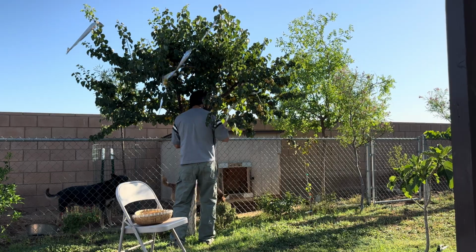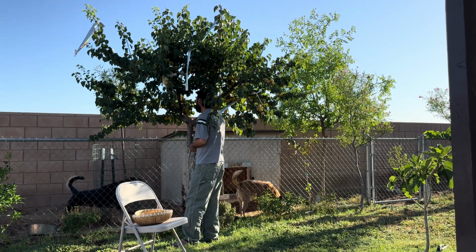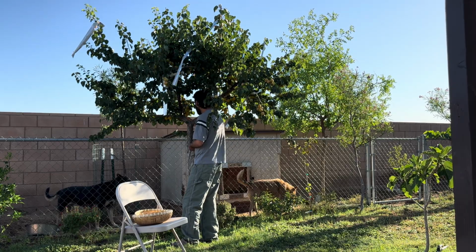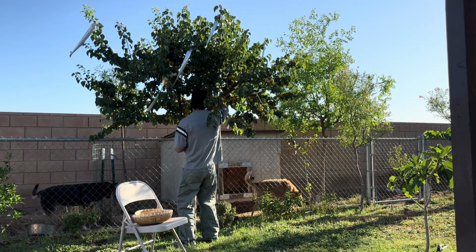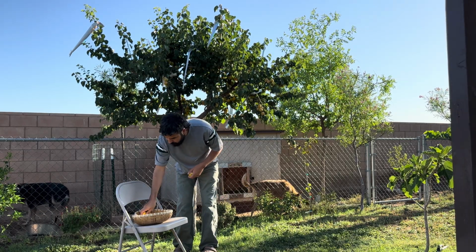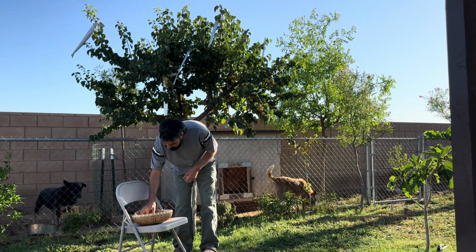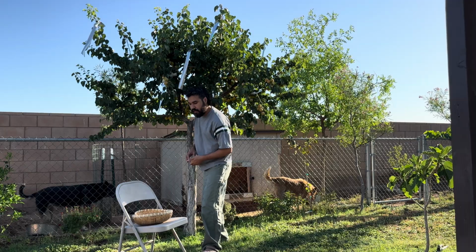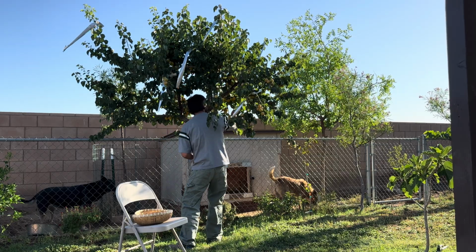I've had this tree for years. I'm sure it's at least 10 years old. And I'm trying to find the ripest fruit. Plums and apricots, they're about the same color right now. They can get really, really golden yellow. But it's still kind of early in the season. One more week maybe, and they'll be fully ripe.